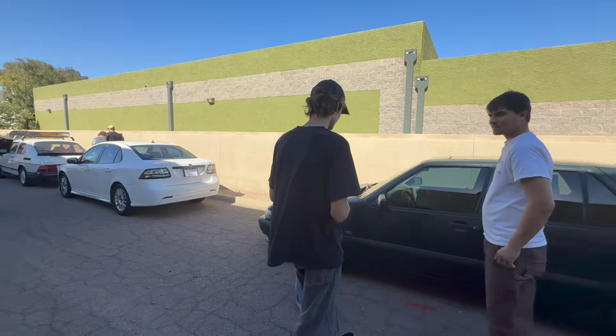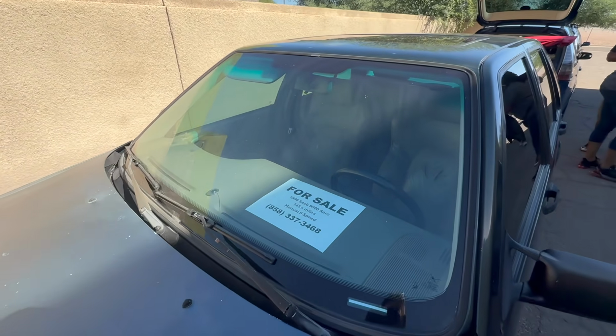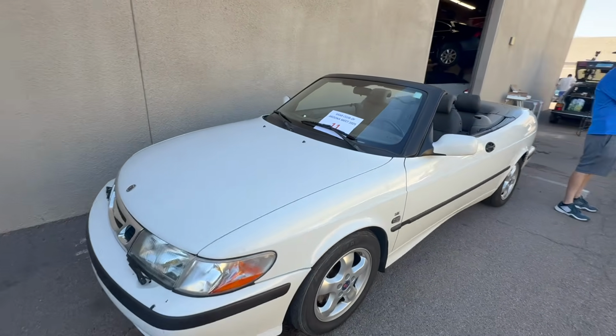A 9000, it's for sale right here. Let's see, there's some information there if you're interested in that one. We do have a couple other cars for sale at this meet as well. But we've got a 9.3 convertible.